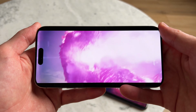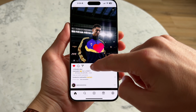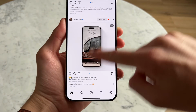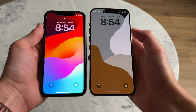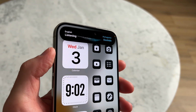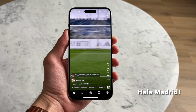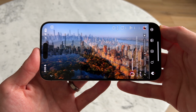Now, for the 15 Pro Max, the display is stunning. The display is a Super Retina XDR display with ProMotion technology, or 120 Hz refresh rate. It's an always-on display, so that's an added bonus. You also get Dynamic Island, which is a really helpful tool in some scenarios. And the iPhone 15 Pro Max is great for watching content and scrolling the internet, going on Instagram, Twitter, you name it.